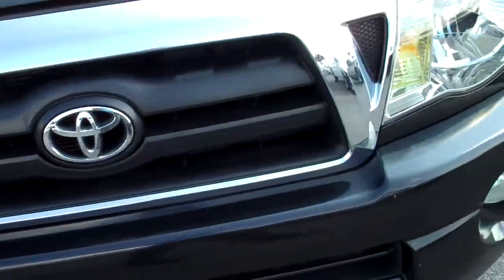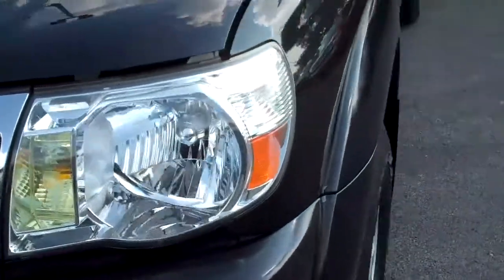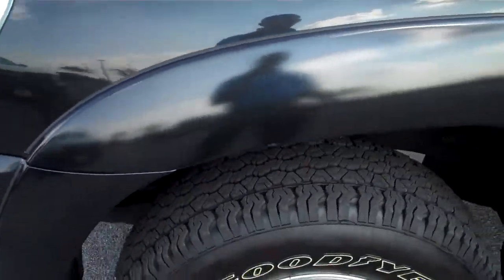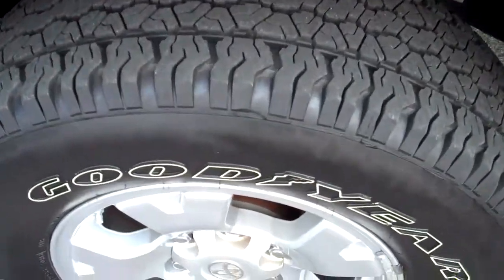Of course, it's getting ready to turn 15,000 miles. It's at 14,987 miles right now. So it is the original set of tires, the Goodyear Wranglers that are on there. It still has excellent tread. You probably still have at least 40,000 miles left, as long as you're not too rough on them.